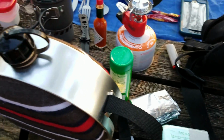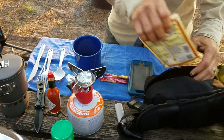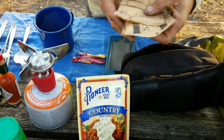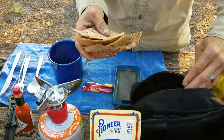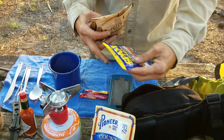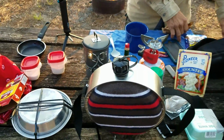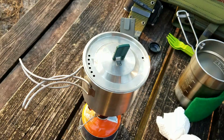We got eggs, we got coffee, we got country gravy. Oh man, look at all the grits. Butter grits. They're instant grits, but that's all right. Spam, I got some Spam as well. So we're going to get rolling. This is going to be awesome.